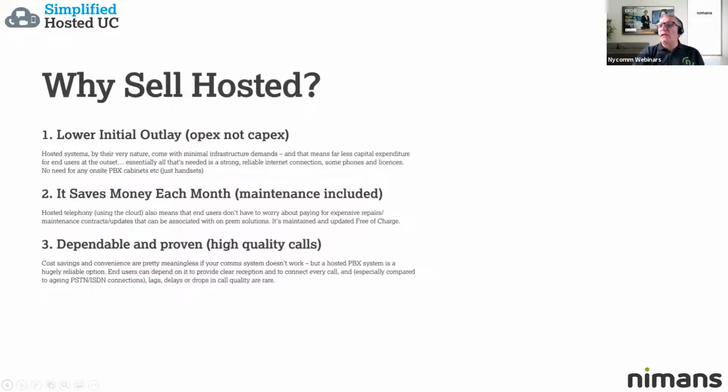So why sell hosted? Not going to labour this. I think we've all been selling hosted long enough now to know that obviously an OPEX versus CAPEX model is something that is quite keen in the marketplace at the moment. And obviously from a maintenance perspective, much lower cost of maintenance each month. And we have an infrastructure now that is dependable and proven and giving us high quality calls.